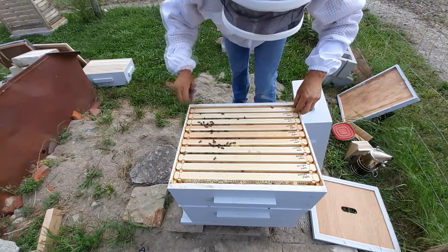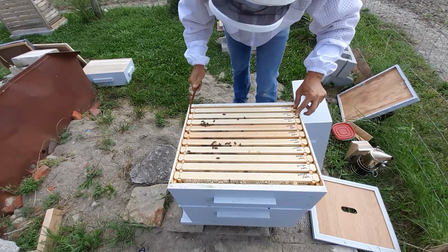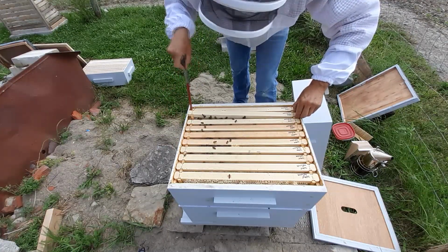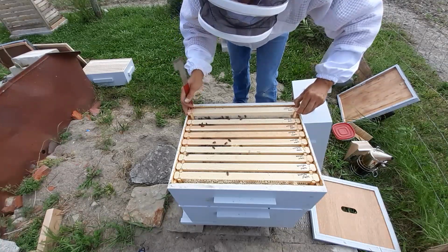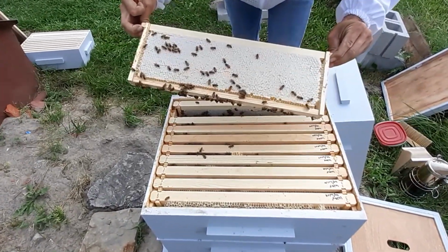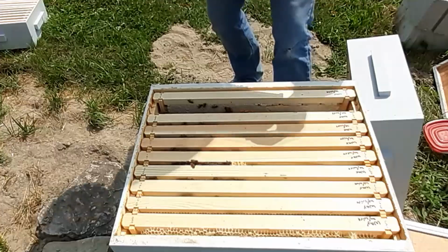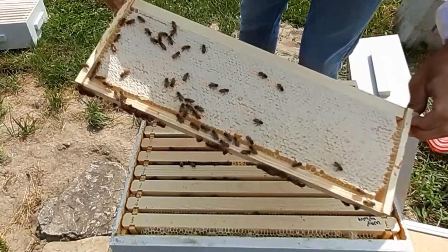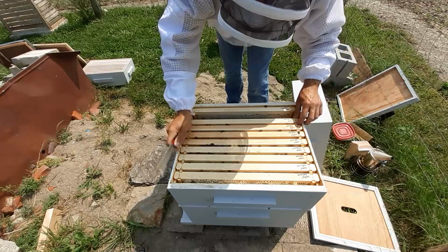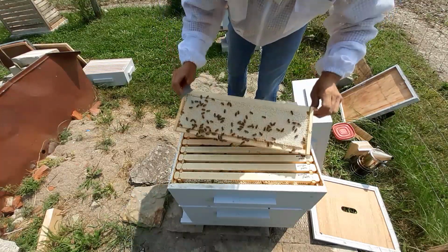All right. Now this is my first honey super that we had put up. Did they clear it out? Is it empty? I'll get my hook in here to help me lift this frame up. Let's see what they've done. Wow. And it is heavy. That is full. Full, full, full. Look at that. That's beautiful. This next one here is full. Look at that.